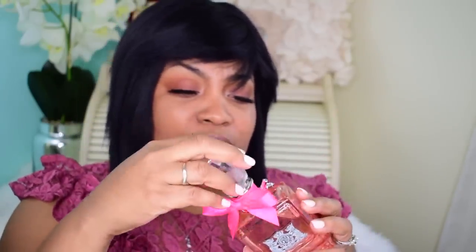You guys, the bottle is so cute. Honey, it's still not enough. She's just collecting dust in my perfume drawer. So yeah, I think I'm going to be getting rid of her. And again, this was Juicy Couture's Couture La La.